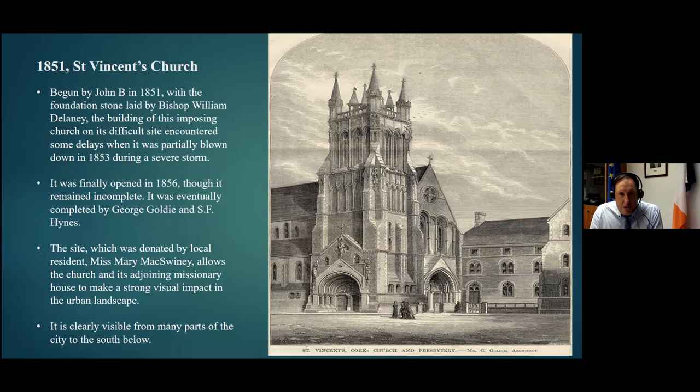The original plan, I have a feeling that George Goldie and Samuel Hines kept on the idea of putting a tower on St. Vincent's Church, but I have a feeling that as time went on, the tower element was taken out. I think a lot of it due to costs. Like the Roman Catholic community didn't have an enormous amount of money after the Great Famine.